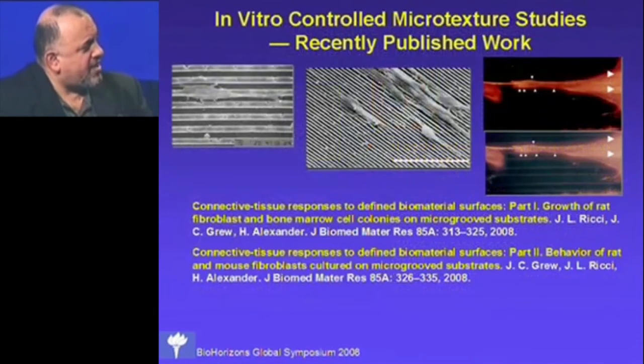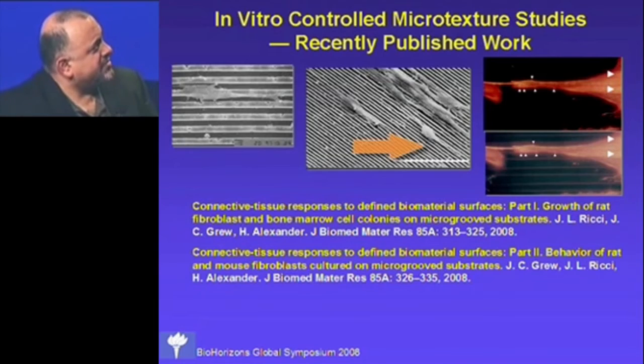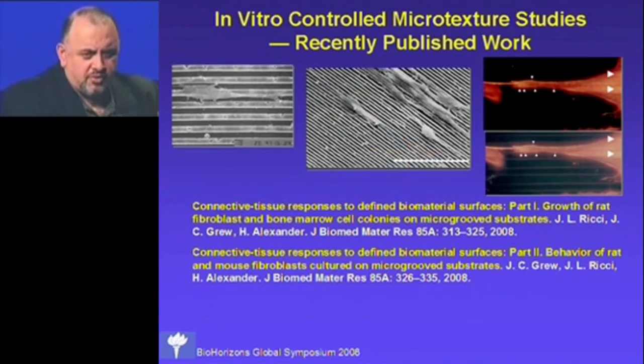And what we found, and actually we just published kind of a compendium of a whole bunch of experiments that we did on this as a part 1, part 2 paper that's in the Journal of Biomedical Materials Research with a colleague of mine, John Grew, and one of my mentors, Harold Alexander. And part of this is on how colonies grow on these microgroove substrates. Part of it is on how cells deal with this on an individual level. And what we found, of course, is that the cells orient along these microchannels, and that is based on the way cells send out pseudopodia and the way cells actually explore substrates.